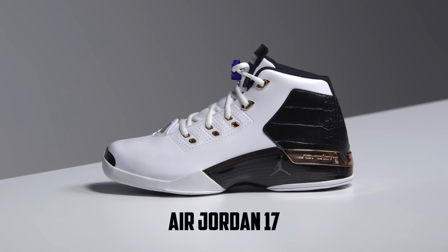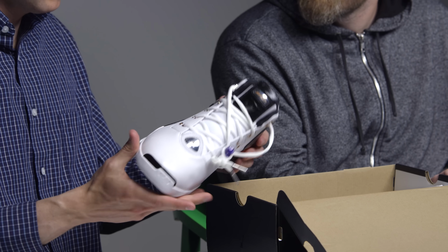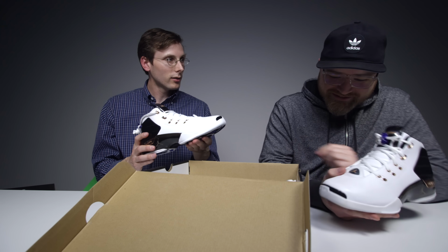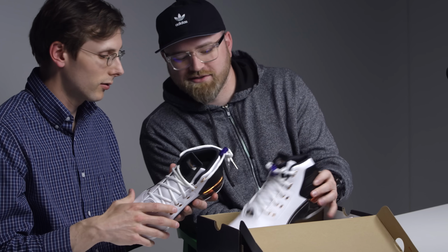I don't know how to feel about these. This to me feels more like a Nike shoe than a Jordan. This one feels like some kind of a dress shoe to me. This stuff back on here, the back, yeah. He liked going from the court to the boardroom. Well said. Thank you. I don't like this shoe, actually.